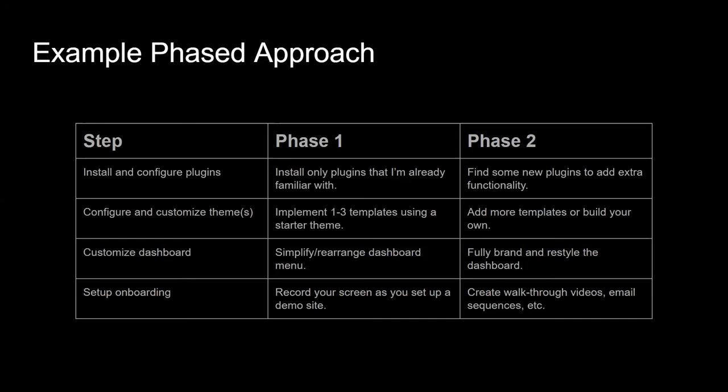Get an accountability group, even if it's not through KeyMaster's Club. Just maybe find some other people who are working on their turnkey platforms and say, hey, do you want to start an accountability group? Great. And then you can do that. And then get a phased approach to where your minimum viable product is phase 1, and then phase 2 can be a more fleshed out version. And then you can continue to perfect and add new functionality in phase 3 and beyond.